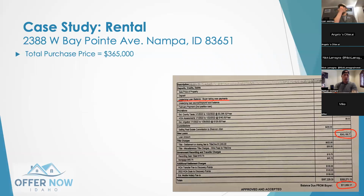All right, so here's a case study of a rental, and I'm going to go through this example line by line. Again, this is if you're looking to keep a property, but I do want to go slowly so people understand this, and I'll pause if you guys want to ask questions. So this is a property that maybe needed a little bit of work, but only cosmetic. Total purchase price $365,000.